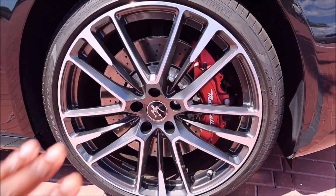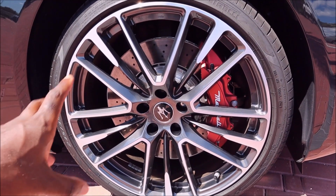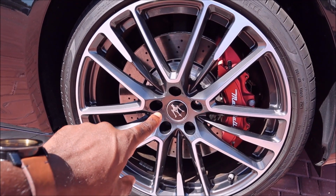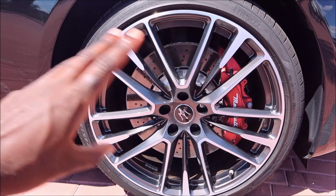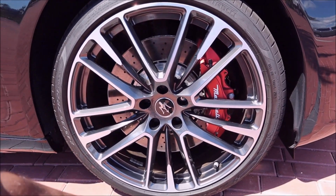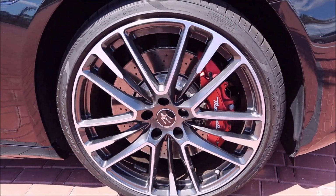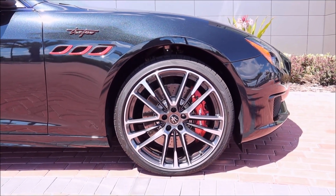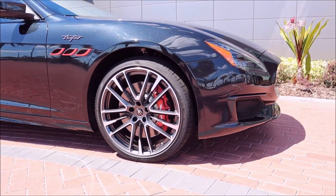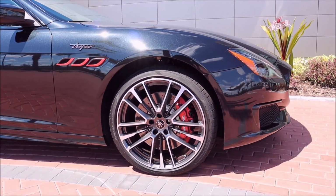It's awesome. So these 21-inch wheels already look super sick. You have the Maserati insignia right there in the middle, and you have the drilled rotors, Brembo brakes all around, Pirelli P Zero tires. I mean, this is just a wonderful setup. And again, I'll go back so you guys can see it and just see how aggressive it looks. Man, those wheels are incredible on this car.